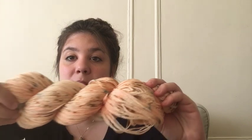What else should I use with this? I don't know. I'll have to have a look through my stash and decide. Goodness knows I have a lot of options. But yeah, this is Rose, and I'm super, super happy with it. And Meredith, if you have not received your package already, you should be receiving it any day.